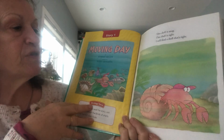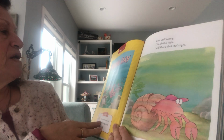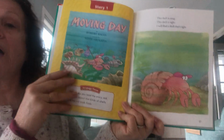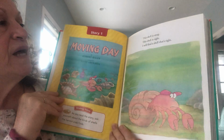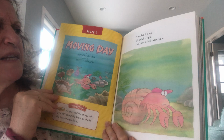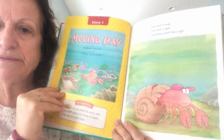So this hermit crab is trying to find a new home. It's called Moving Day. It's written by Robert Kalan, and the pictures are by Yossi Abolafia. Okay. This shell is too snug. This shell is tight. I will find a shell that's right. And that's what hermit crabs do, don't they? They start to grow, and their shell doesn't grow with them like clams. They have to find a bigger shell.